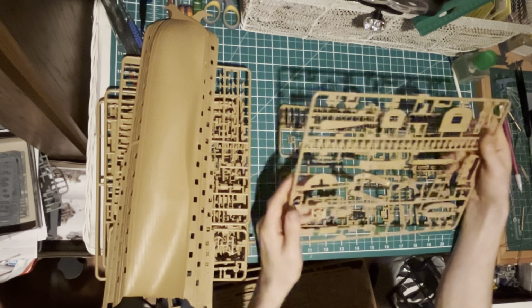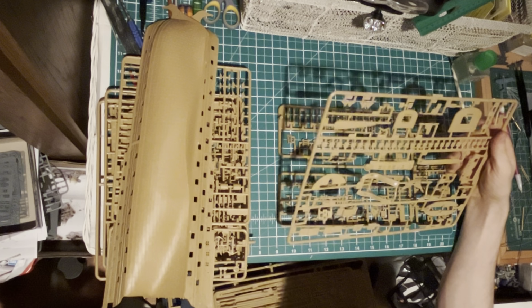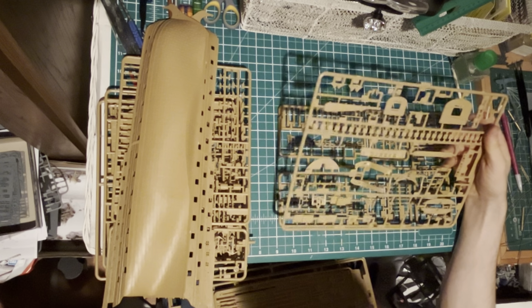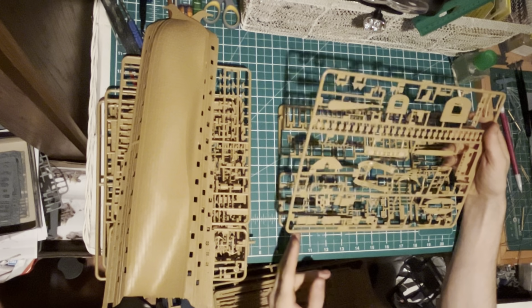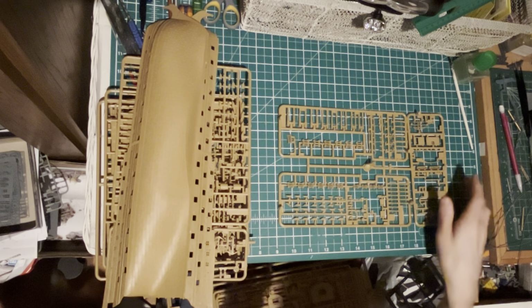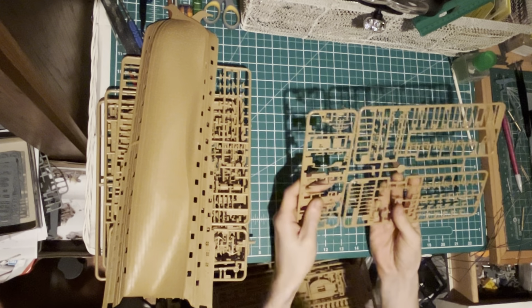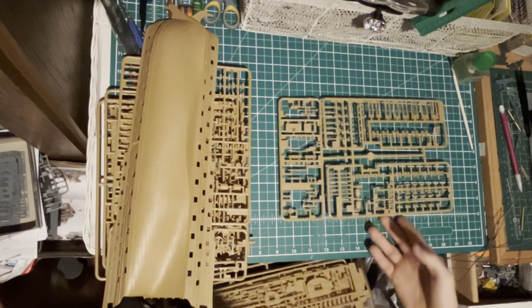So we have, of course, our cannon doors. This piece here goes also up front, some lanterns. So overall, another good set of parts. At least this one doesn't have any kind of bends, it looks like. And same thing as before, so this is a duplicate sprue. We do have the same detail as before.